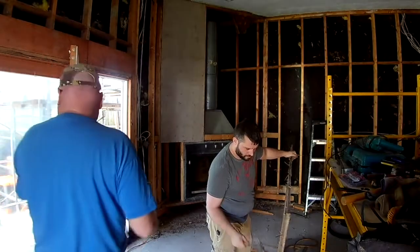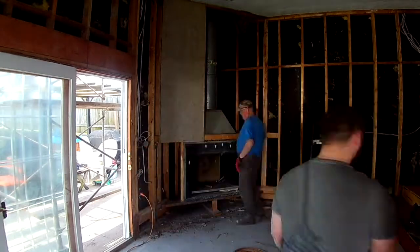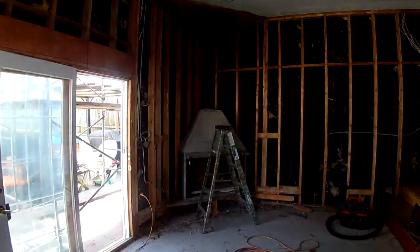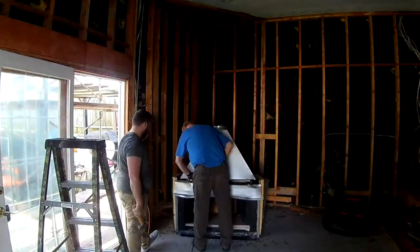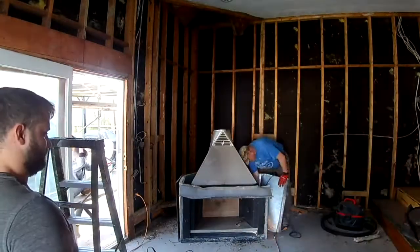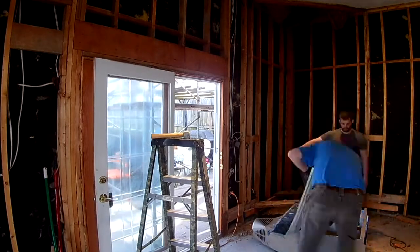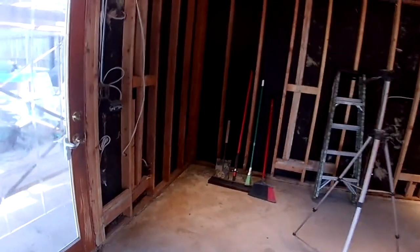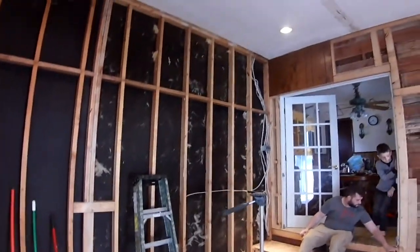Guys, we got the turkey cooker back on there for a bit. So now we're getting this out. Fireplace gone. Crushed it up, got rid of it in the dumpster. So this will make a whole lot of room in here. Got the paneling down, all the nails pulled. Electrician will come in and fix this mess.